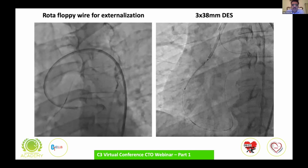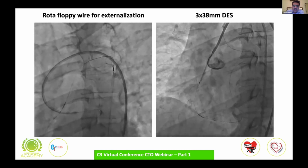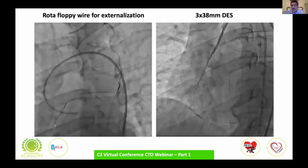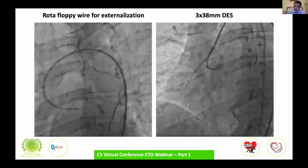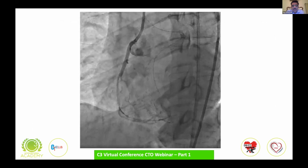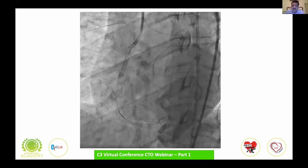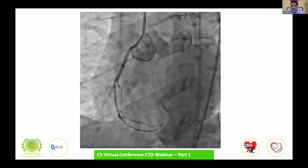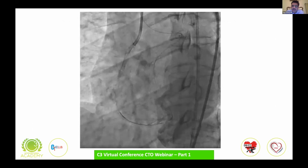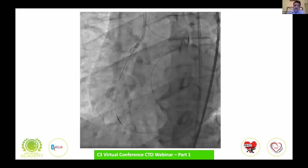And just to save some cost, I did not opt to go with an antegrade microcatheter and change the wire. So rather I brought in a 3.0x38mm drug-eluting stent on my Rota floppy wire antegradely and deployed the stent. So this is the result after doing everything else. But the problem here again was I still could not manage to engage my antegrade guide catheter coaxially. It was still giving me a very hard time. So I decided to bring in a REVASC catheter to see what exactly was happening here.